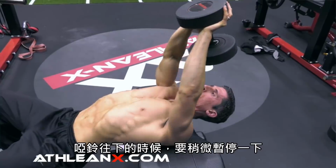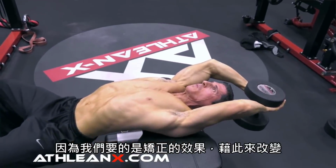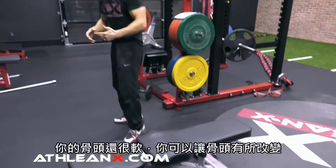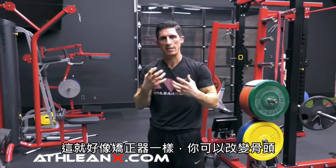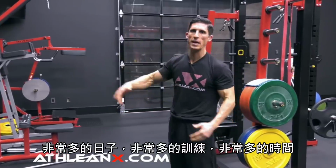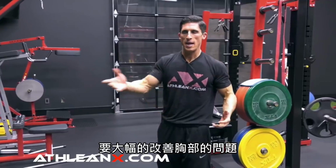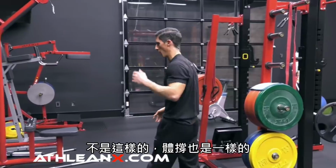And don't be afraid to hang out down here, because again, we're going more for that brace-like effect, making change. Look, if you're younger, you're an adolescent, you've got soft bones still, you can actually change your bone. That's what happens when you have braces. You're actually changing the bone that your teeth are anchored into. It just takes a very, very long, prolonged effort, over the course of many, many days, many, many workouts, many, many hours. So don't think you're going to make these massive changes in a pectus condition just by running to the gym and doing a couple pullovers or bench press. That's not how it works.